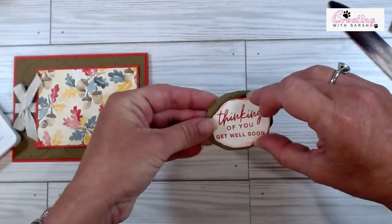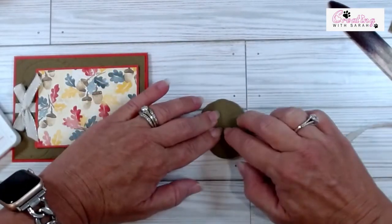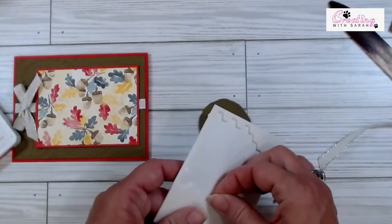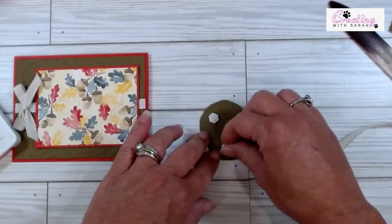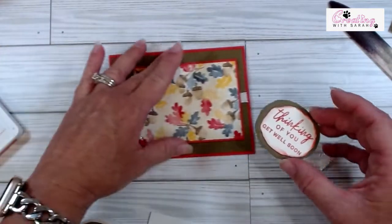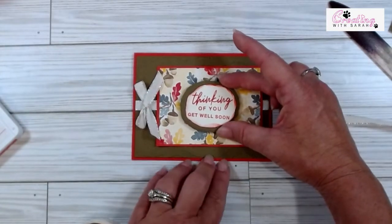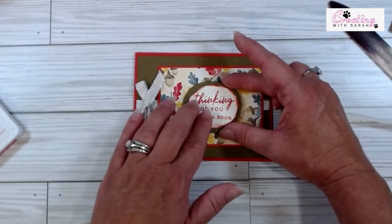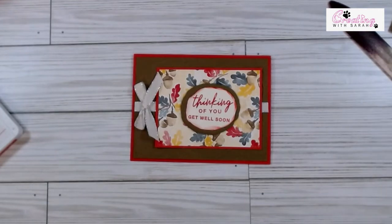There we go. Let's flip that over and hold that down for a second, and we'll grab some dimensionals. I thought for a quick second it was going to storm tonight, but it looks like we're just getting a bunch of dirt. Nothing super exciting. So we could put that in the center. We could put it over off to the side, but I actually think I like that in the center. So there we go. Look how quick and easy this card was to put together.